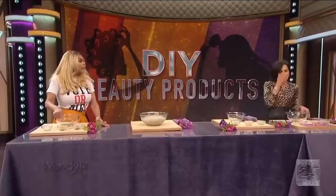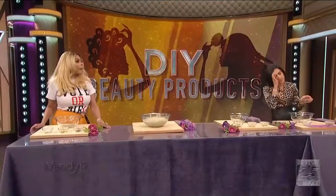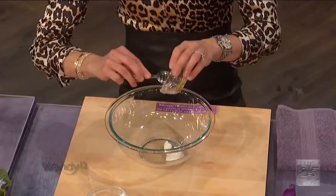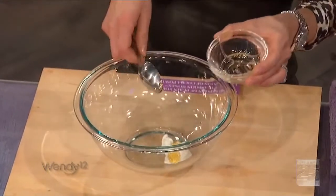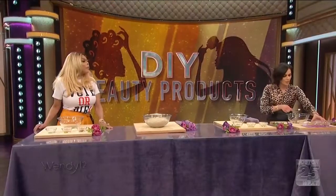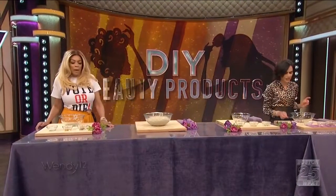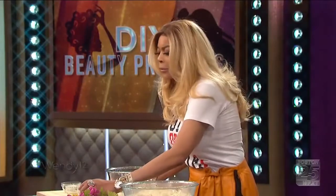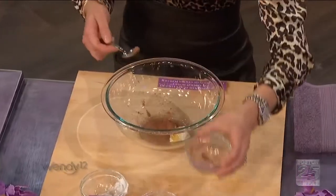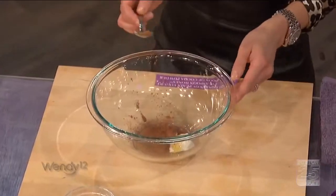Then we've got about 1 teaspoon of honey. Honey is like a miracle worker, Wendy. It's going to tighten your skin. As we age, we all have a little bit of drooping, so honey and tightening is key. Then a little bit of cocoa powder as well. This has something called flavanols, a plant nutrient that helps calm irritation.